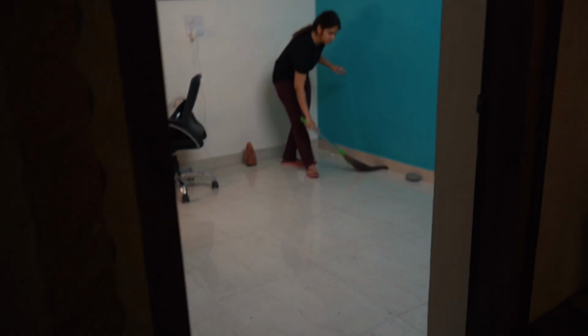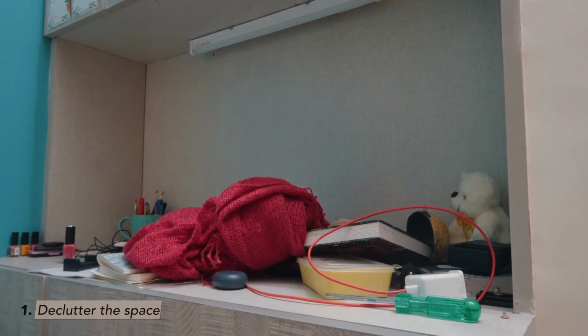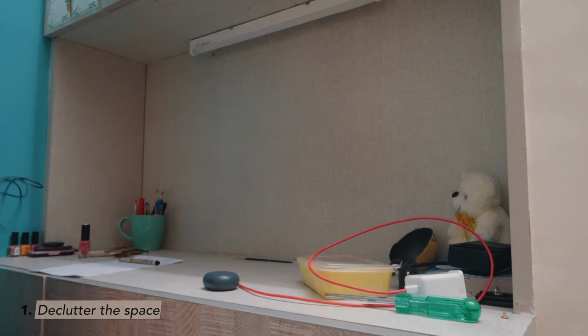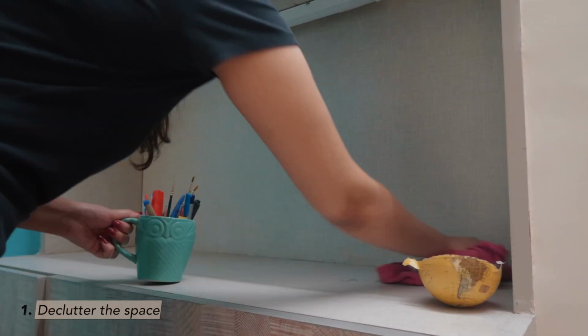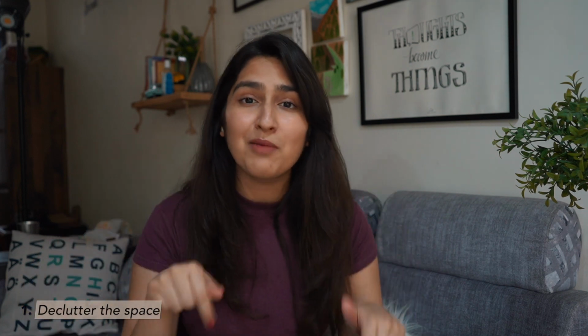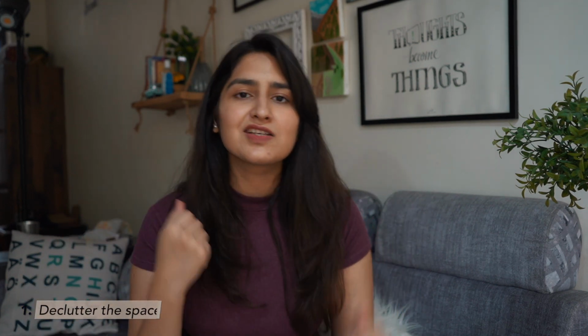So the first thing that I want you guys to do is to clean up and declutter the space as much as possible to be able to think clearly as to what should go where. I have already done that for the room, and the reason I had to actually come out to shoot this sequence is because the sound there is very echoey right now. There's a lot of echo because it's completely empty. And that's actually my number one tip and my number one point.